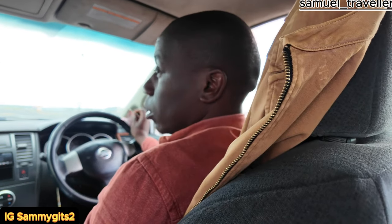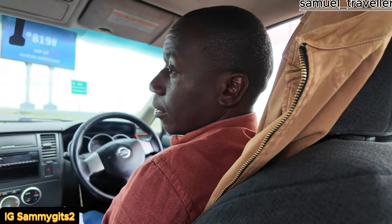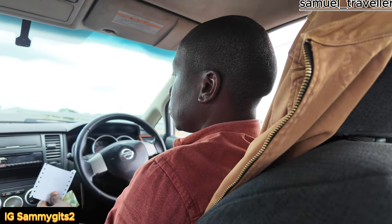So in our case, we boarded from Haile Selassie Avenue, which is a shorter route, just at the end of the CBD using Uhuru Highway. Okay, so that's so close. Yeah.